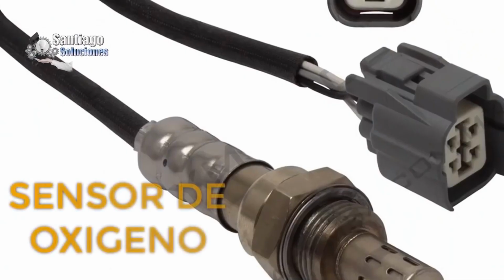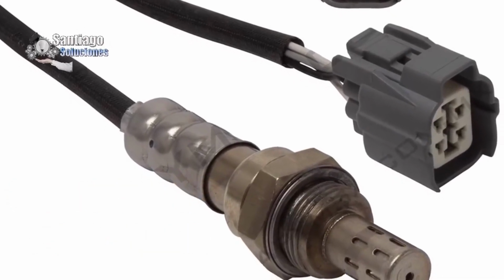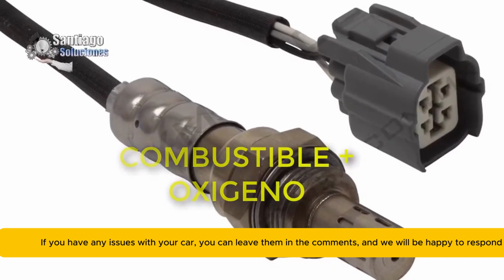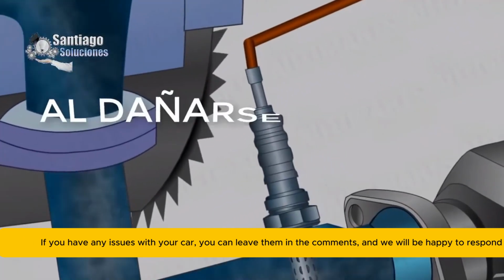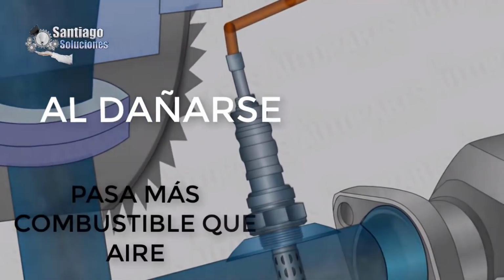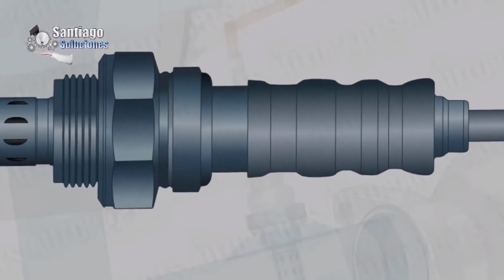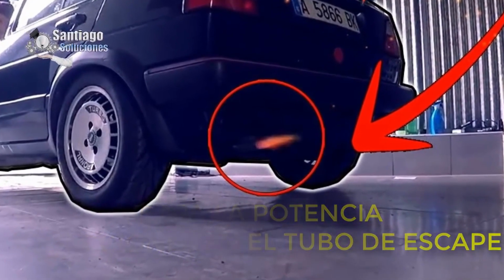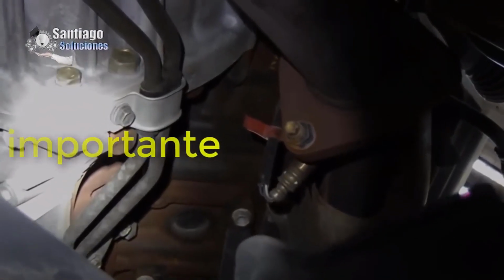Number 3. Oxygen sensor. The oxygen sensor basically makes sure that the mixture between gasoline and oxygen is correct, so that there are no deviations. When the oxygen sensor is damaged, it again sends incorrect information to the computer, causing it most of the time to pass more gasoline than air. This causes exhaust explosions, which are very uncomfortable, and the power is terrible. So it is very important to check these types of sensors.